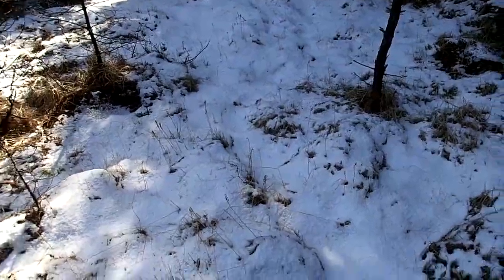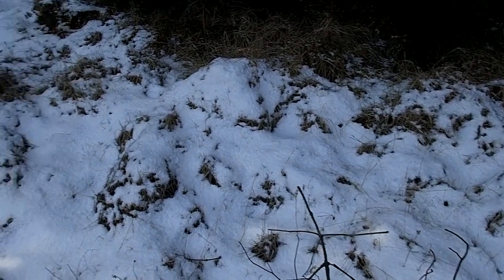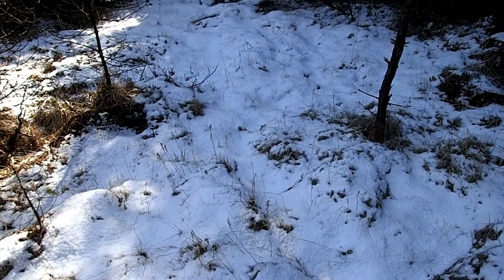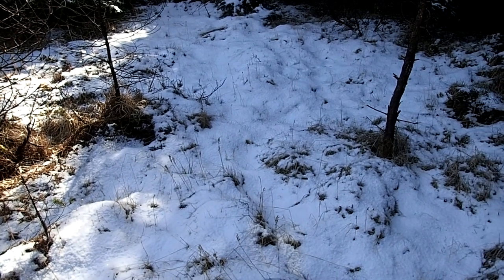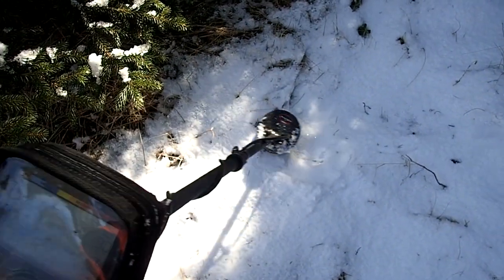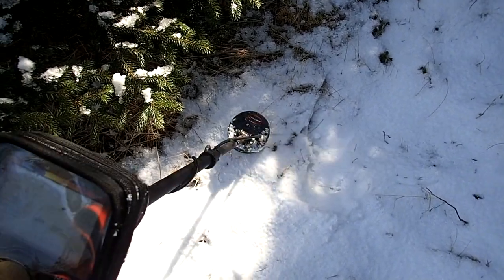So now we're back in Winterland. This is the diversity of metal detecting. At this spot, it's totally covered with snow because the sun can't take it, so a very cool effect. And then going into the sunshine, where it's about 8 to 9 degrees now, amazing. Got a very, very weak signal here on the snow.